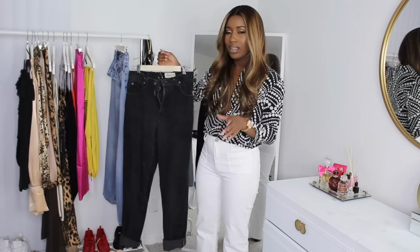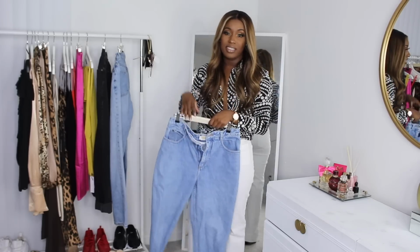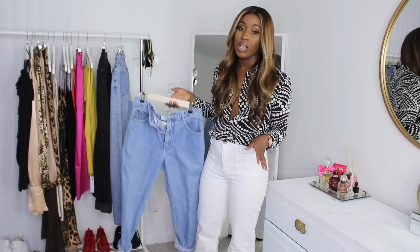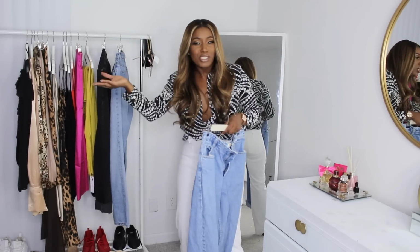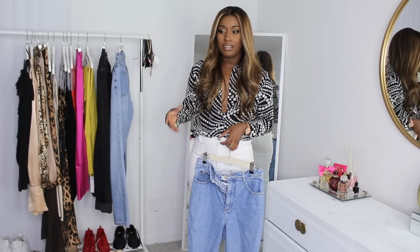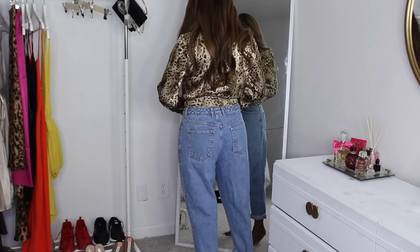Where is it? Let me go and find it. Okay, so this one I wore again. There's a picture on my Instagram, I'll insert it. This one is very oversized. This is in size 12, and I was going for that look. Again, the picture will show you the kind of vibe that I would wear this in. I'll also wear this on a chill day with some sneakers or some sandals and a crop top, so you kind of have that Aaliyah kind of vibes.